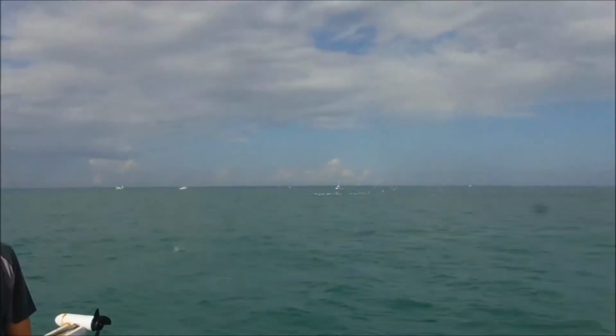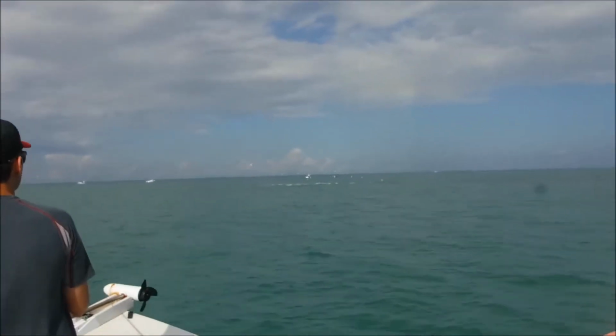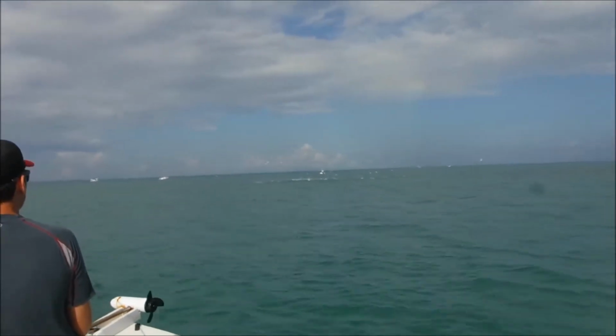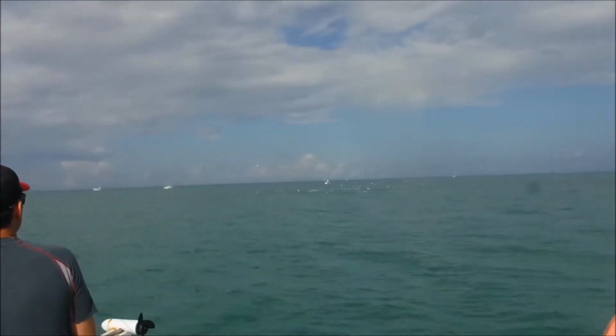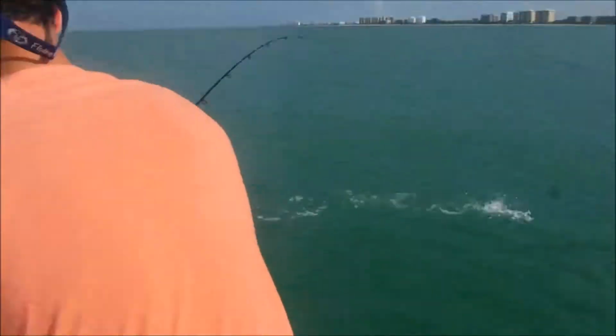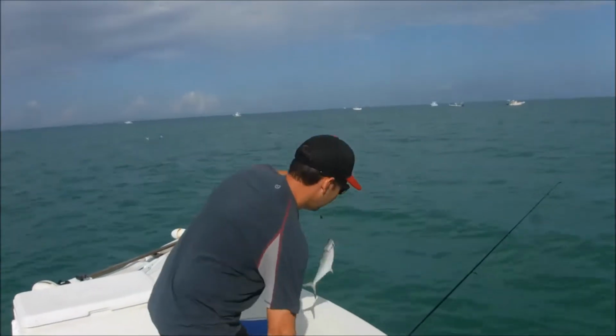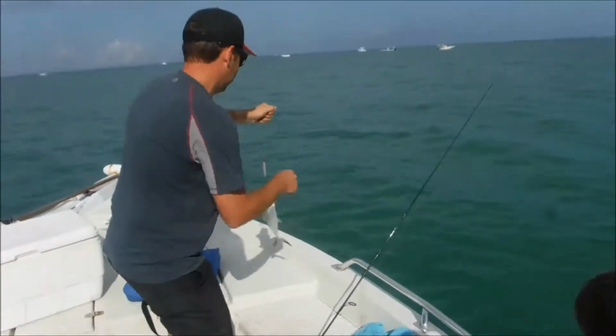Cool. Little Spanish mackerel feeding off a new pass in Sarasota. We're throwing Rapalas at them and catching them up. Chasing them. Get them up. Here you go, buddy. Oh, big one. Pull, pull, pull. Look at that little guy. It looks like a big pinfish, Dad.